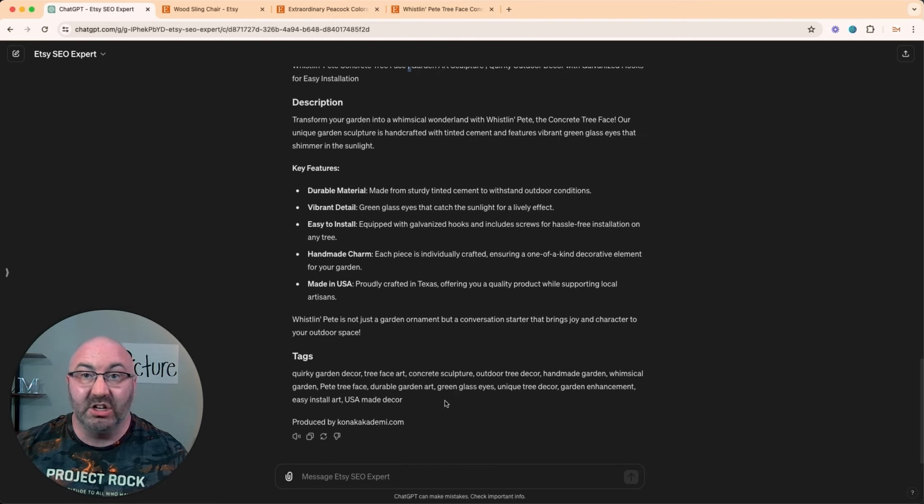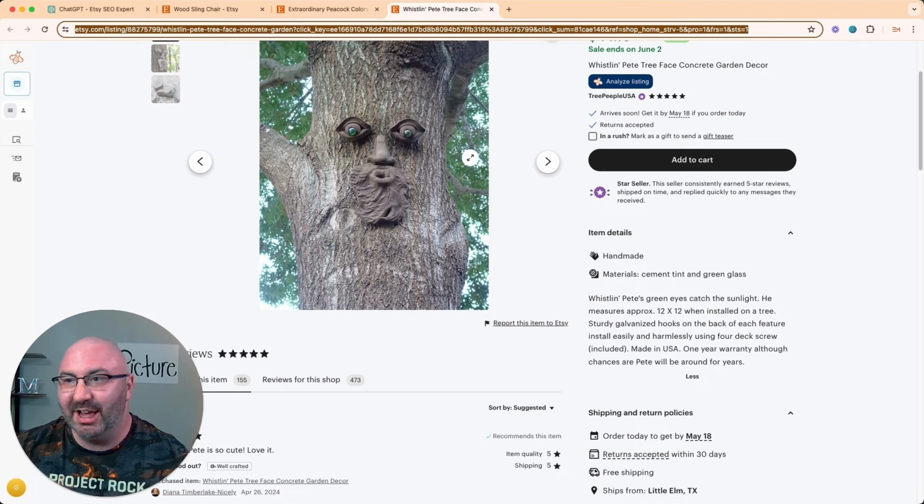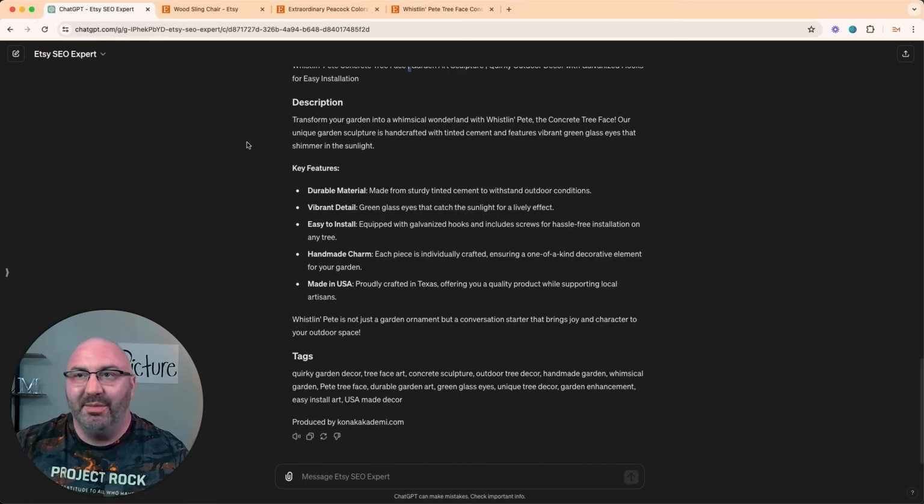Somebody typing in like custom tree ornament or unique tree ornament or scary tree ornament, because I mean, when I looked at it, I was like, what is going on? It's a little freaky. Adding things like that could pop up, but it's not going to come up with those crazy keywords that people may search, so that's up to you. But this is a great start.